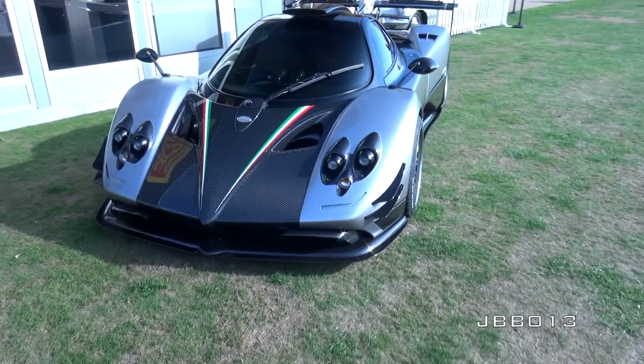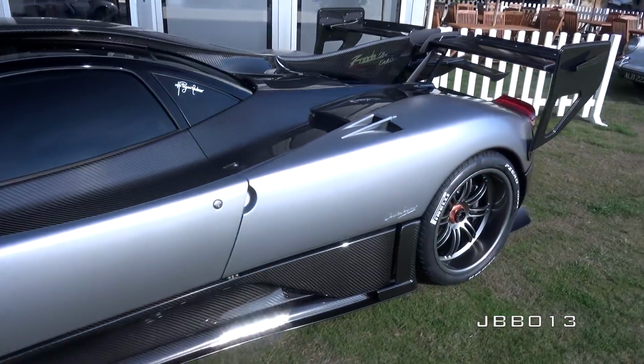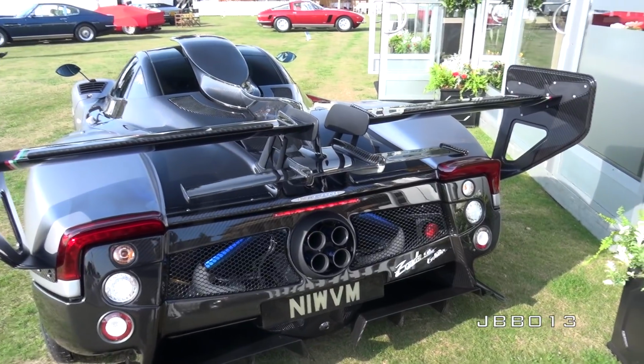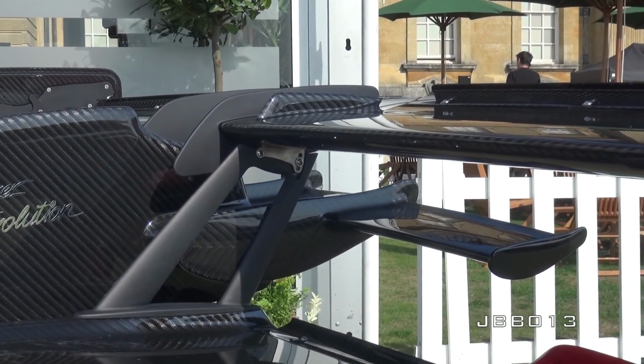Now I couldn't stop without taking a look at this before I head to the Aventador SVJ. It's the Pagani Zonda 760 Oliver. It's been at many different events. I've seen it a couple of times now, but you still can't help but stop and stare. Just look at the wing on the back of this. It's got the most intricate wing of all 760s, and that's saying something because most of them are ridiculous.